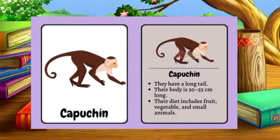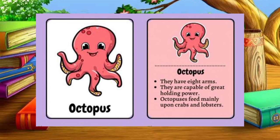Capuchin. They have a long tail. Their body is 30-55 cm long. Their diet includes fruits, vegetables, and small animals.